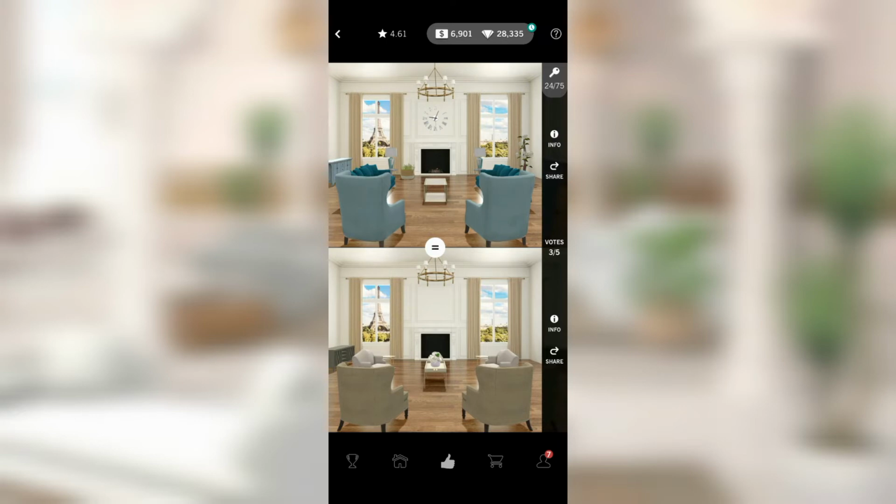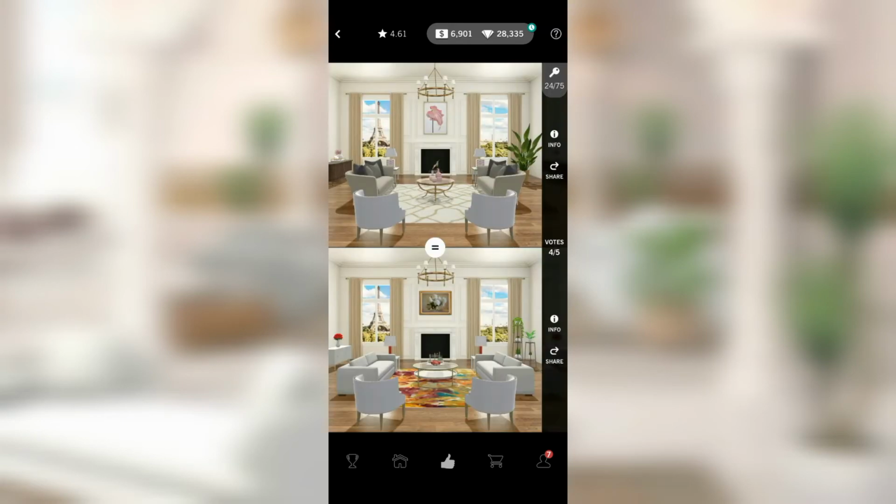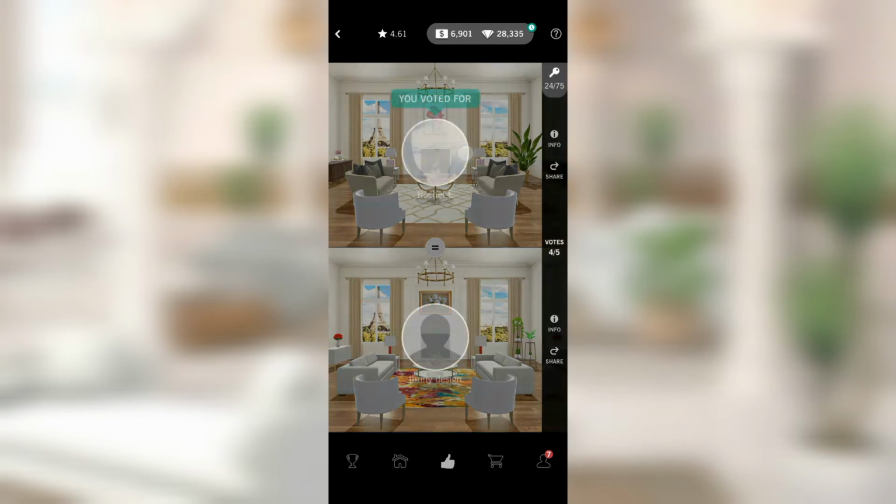These rooms are nearly identical. I mean, let's vote for the room on the top because we like blue. I like blue. I don't know what you like. I'm not a big fan of the red theme on the bottom, although it's nicely carried out. And I prefer the pink theme on the room on the top, so we're going to vote for that.